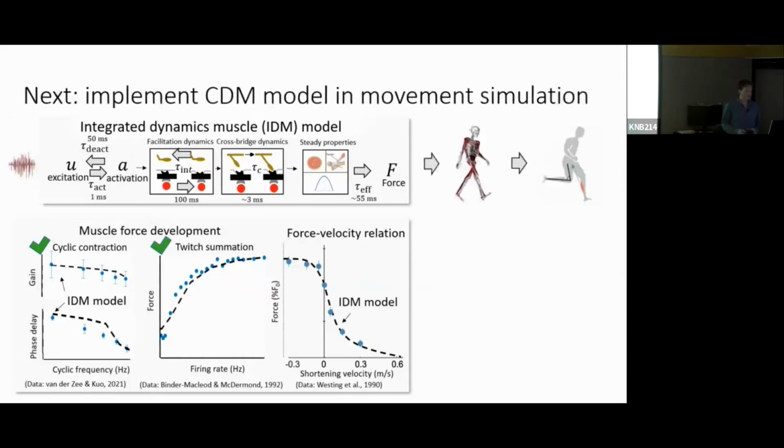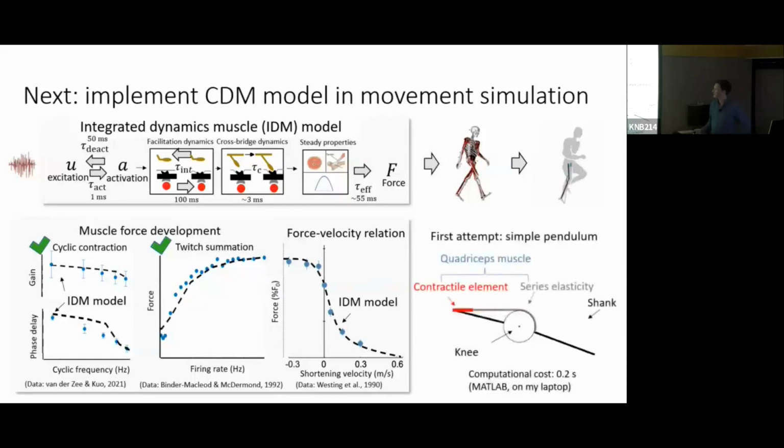Okay, so next step would be to see if we can validate this model more, but also include it in movement simulation and incorporate it in a whole body framework and predict cyclic movement. And so I haven't done that yet, but here's a first attempt. So this is a simple pendulum. I connected this muscle model to a pendulum, let it drop and let it produce force, and you could quickly see that, just to get started. And then I just wanted to point out that the computational cost was actually quite small. As I noted earlier, it's only a little bit more than the Hill-type model cost. And so that gives an idea that it's actually feasible to do these types of modeling in whole body simulation.